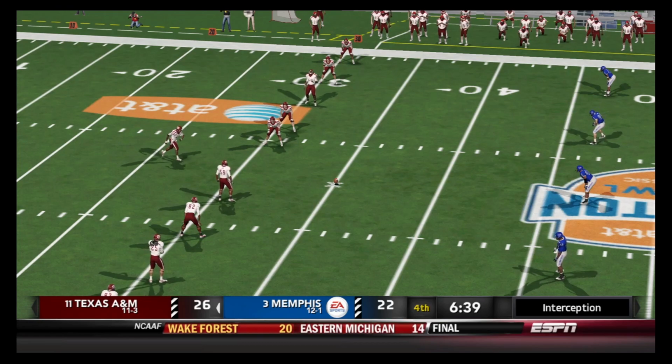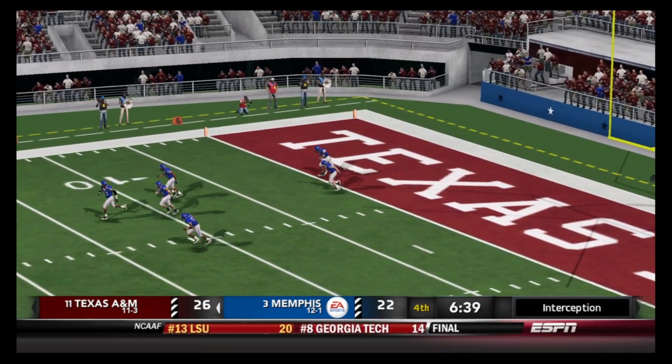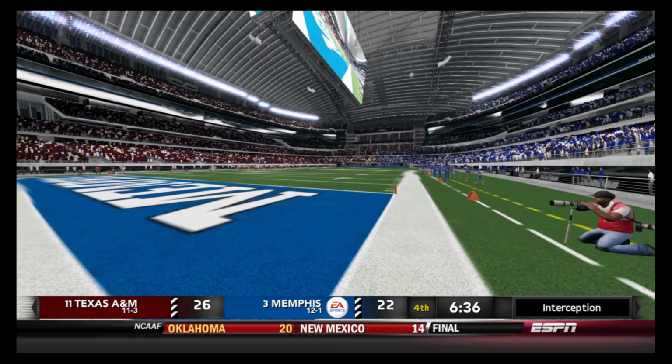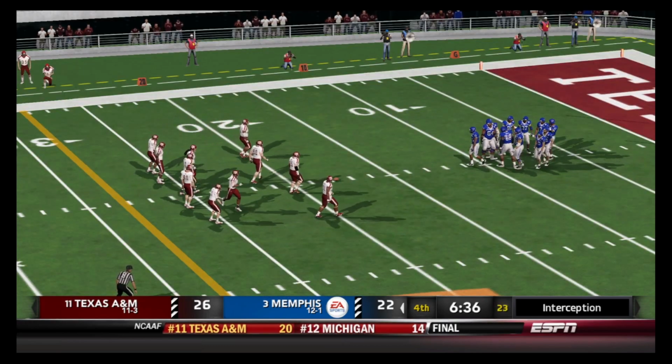Texas A&M is lining up to kick this one off. He really got a hold of that kick. Tackle made at the 18-yard line. Right, this has been a great game to watch. A lot of competitive spirit out there. The offenses seem to be going up and down the field. Back and forth we go. I think the winner will be which defense can make that pivotal stop to secure a victory.